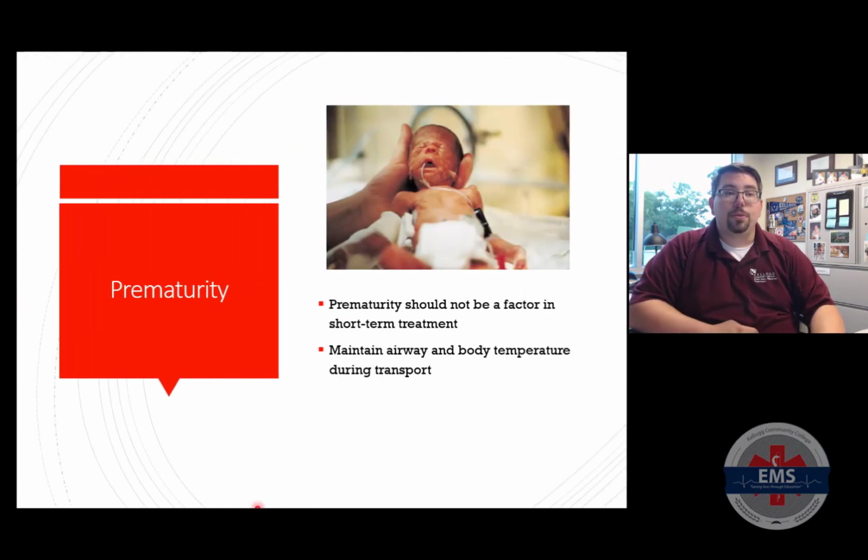We also know that prematurity should not be a factor in short-term treatments. You shouldn't treat your patient any differently. You are going to need more specific equipment based on the size of the neonate, but most importantly, maintain the airway, maintain oxygen and ventilation, and maintain temperature. Those things will help you regardless.